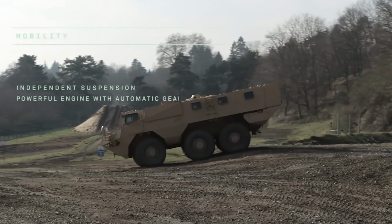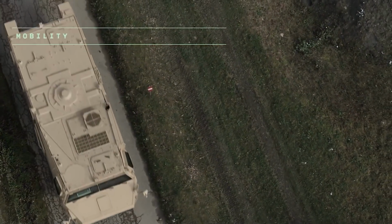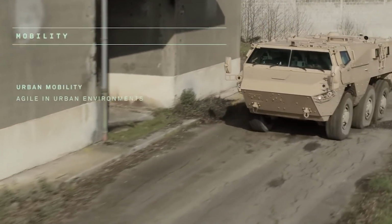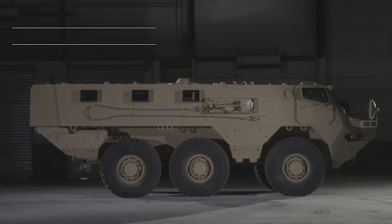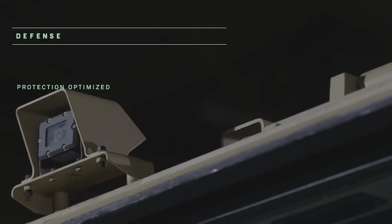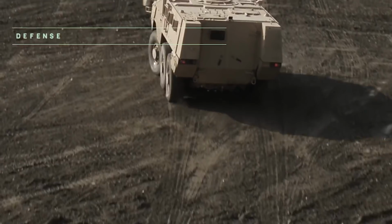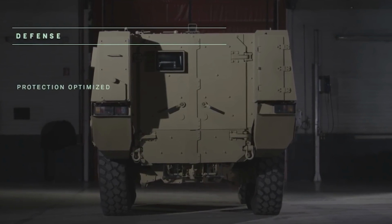Other notable features include independent suspension, safe run-flat tires, and a centralized tire pressure monitoring system. But that's not all. The low profile combined with excellent visibility is ideal for tactical missions. The VAB Mk 3 has received ballistic protection and defense against mines, nuclear, biological, and chemical threats.